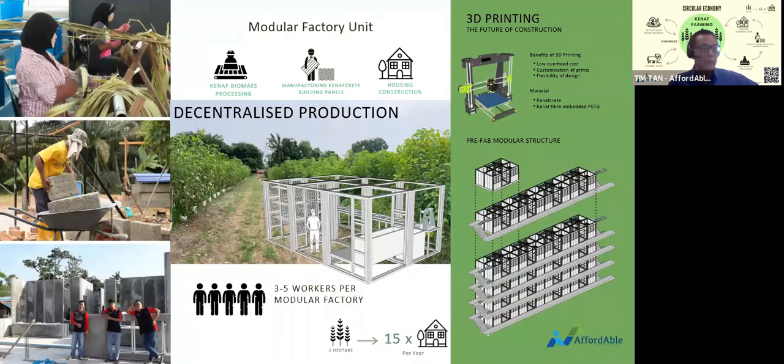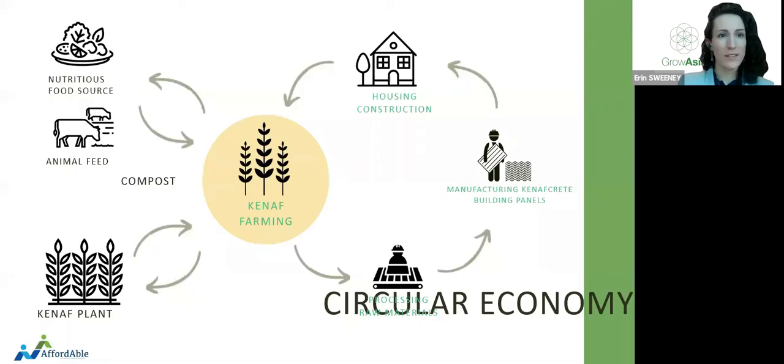What am I doing right now, locked down at home? Well, we are trying to decentralize our production. We're trying to work out a new strategy where we can use technology such as 3D printing, such as prefabrication, so that we can come back into the industry and continue building low-cost housing for our fellow brothers and sisters.